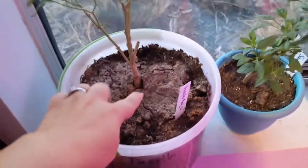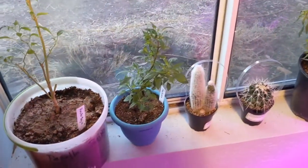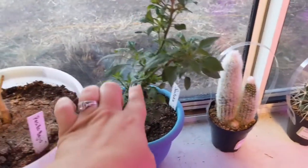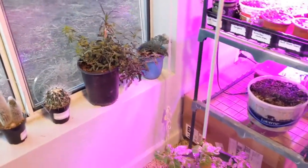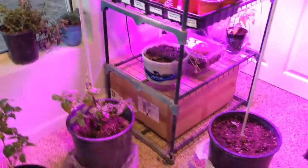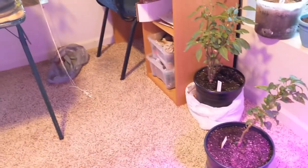I want to put it in some better soil. This is just the soil from outside. And this one's doing really good. So, yeah, some good updates for you.